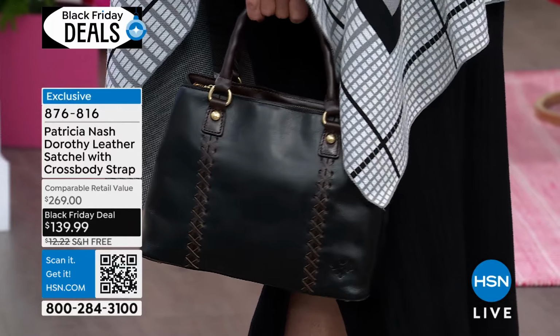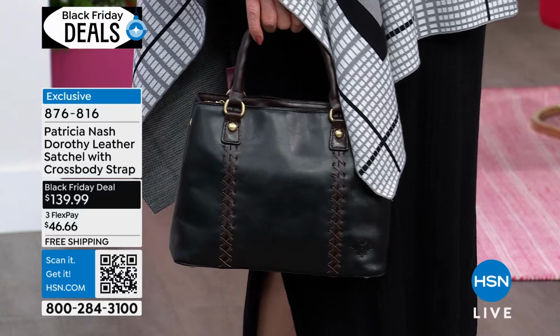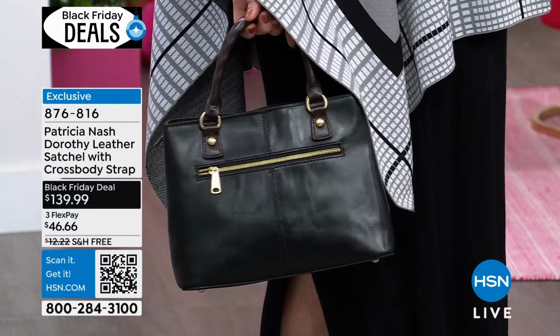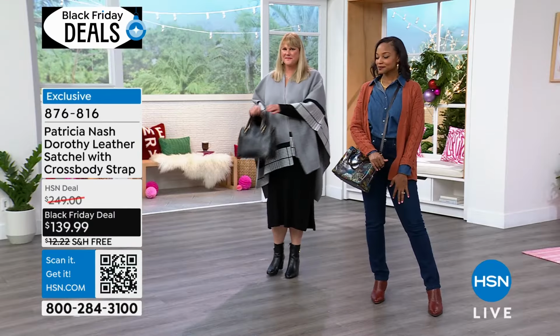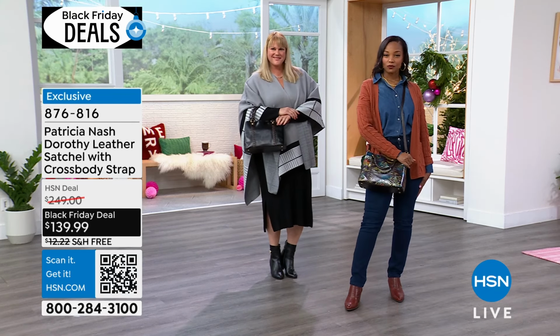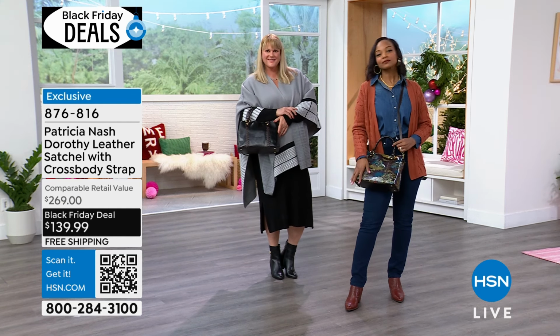Today though, at $139, this is over $100 savings. Out in retail, where you can find all of Patricia's fine handbags, this would be around the $270 price point. That's the comparable price when you see her other designs. This one is exclusive, which makes it even better, but significant savings. With that free shipping, that's another $12 of savings. We have FlexPay as well, and here's what I really love.